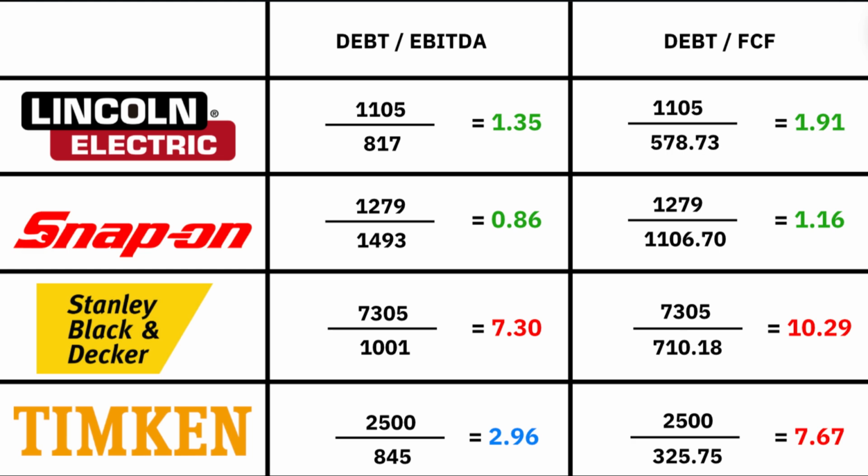the Timken Company has also a too high value. Both need to address their cash flow issues urgently if they don't want to issue more debt in the next few years. Fortunately, it is expected that during the next year it will skyrocket again. Snap-on and Lincoln Electric Holdings are more balanced with ratios of 1.16 and 1.91 respectively, so both demonstrated that they are the most effective companies in managing their leverage.